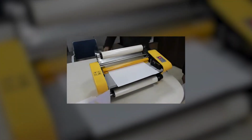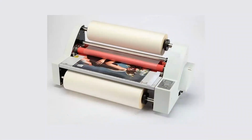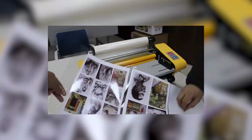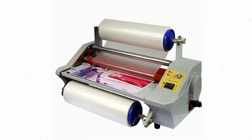With a price tag between $300 and $800, it's a low-cost entry point into value-added printing services. Lamination increases the perceived value of printed goods, making it a high-margin upsell for any business. Whether you're preserving menus for a cafe or enhancing product tags, this machine turns basic prints into lasting impressions.